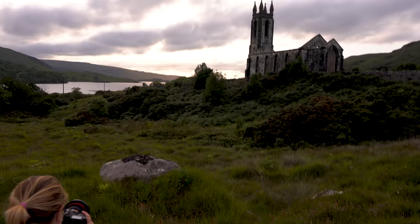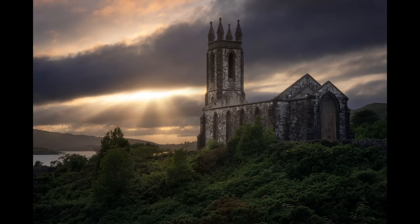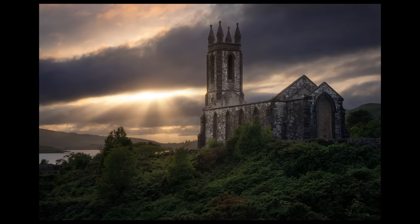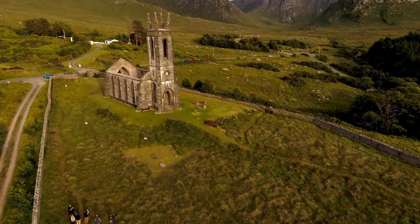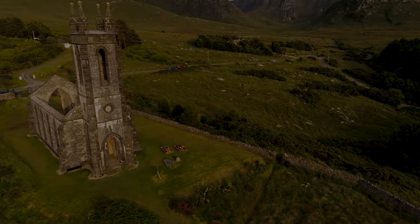We spent the evening photographing the church from various angles. We ended up getting some really nice light rays streaming out of the clouds that ended up being photogenic. Overall, I think we all got some really nice shots. Such a beautiful church in such a beautiful setting.